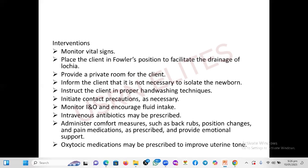It is an infection, so vital signs are going to be affected. You monitor all of those things. You place the client in a Fowler's position to facilitate the drainage of lochia. You provide a private room for the client because of infection and all that. You have to inform the client that it is not necessary to isolate the newborn.